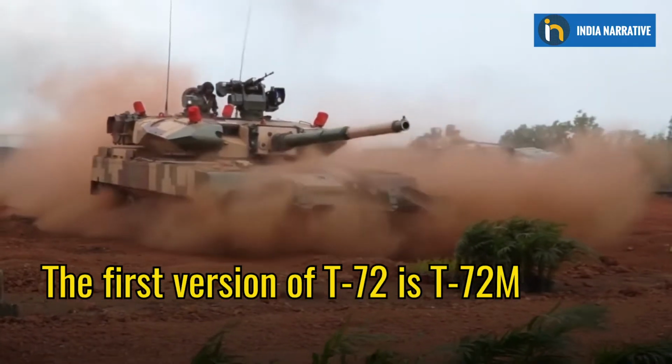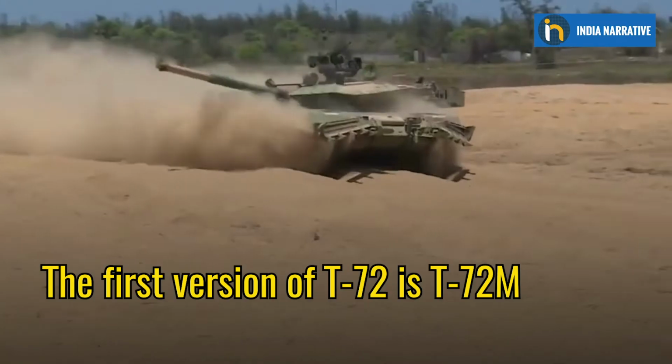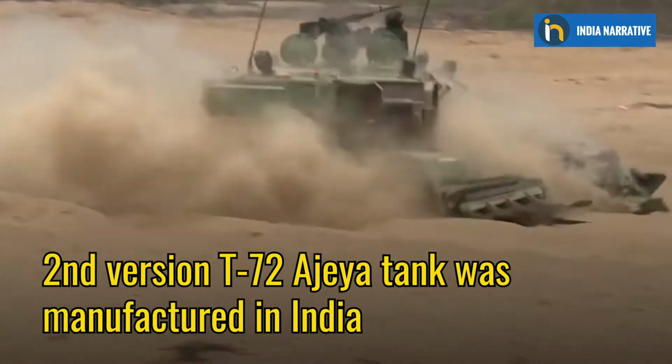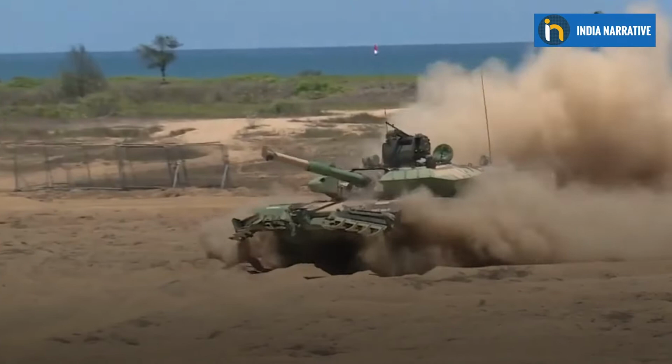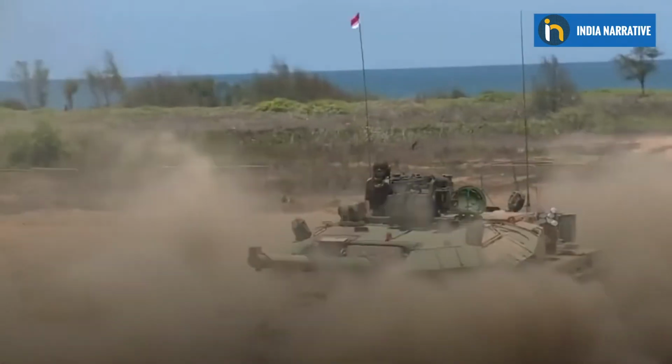In 1978, India ordered 500 T-72, T-72M and T-72M1 tanks directly from USSR. The first version of these tanks is the original T-72 tank, which is also called the T-72M. The second version is India's indigenous T-72 Ajaya tank. The Ajaya comes in two versions, Ajaya Mk1 and Ajaya Mk2.